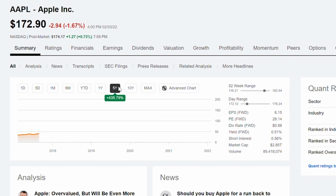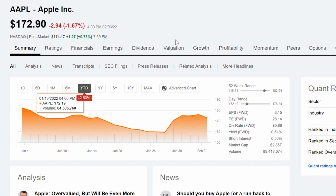It's incredible. So right now they're at a 2.6% discount. Their 52-week range, they have a low of $116 and a high of $182. Right now they're currently sitting at $172. It's not the biggest of discounts, but I'm going to do the same thing here. I'm going to start dollar cost averaging little by little and grabbing a couple shares at a time and work my way into these positions throughout the next couple months.